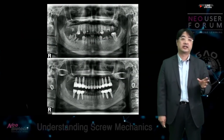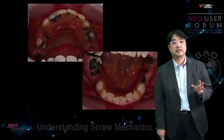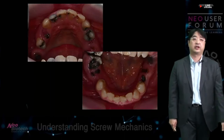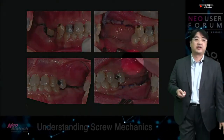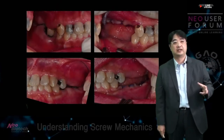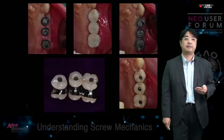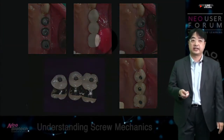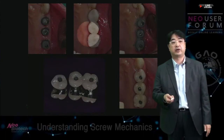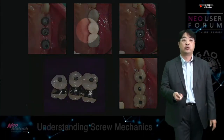So let's see another case. A patient needed multiple implant restorations in the upper and lower posteriors. Okay, I have too much to talk about in this case, but I'm going to skip the restoration part today. So I made the framework and coping, and at the same time I asked my lab technician to make a temporary crown, okay? So I'm loading with this.